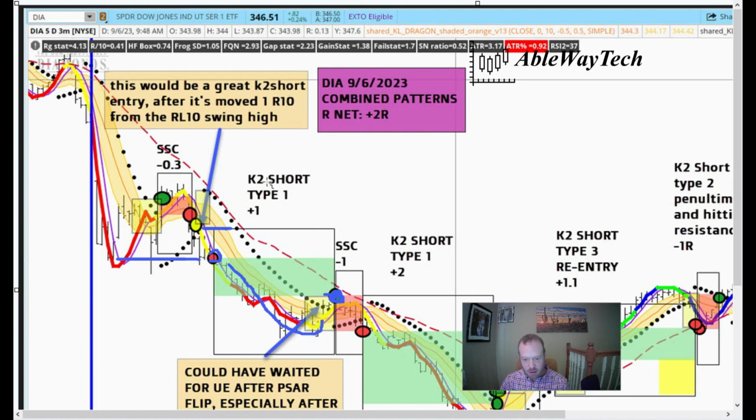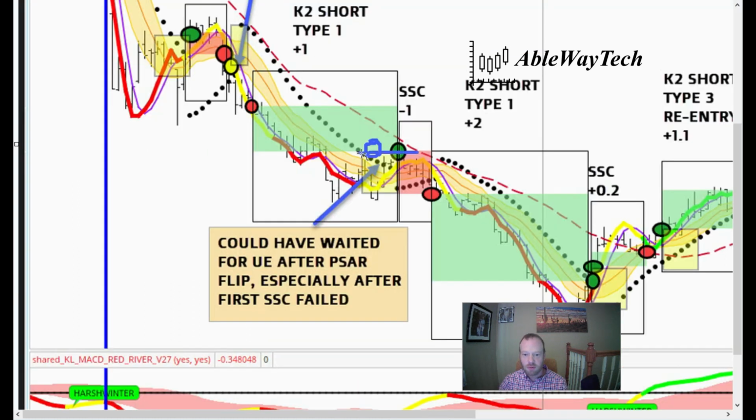One thing I did notice on this one, I took the SSC because we had this next harsh move down, so I was playing for a reversion to mean trade. So we got long here. I did notice on the PSAR flip, it immediately failed. I sometimes like to wait for a universal entry, so that if this was the bar where the PSAR flipped, I'd want it to break above that high, because sometimes it flips and then goes totally in the opposite direction. Maybe that one could have been avoided, something to think about more.